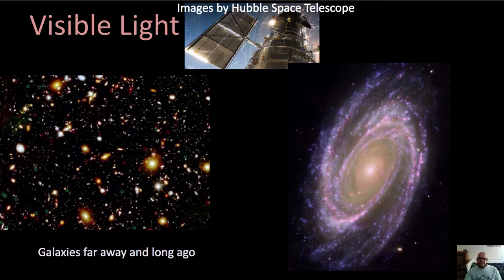So even the darkest spots in space still have thousands and thousands and millions of galaxies in them, and each one of these galaxies has billions of stars. So billions of galaxies and billions of stars out there in the universe.